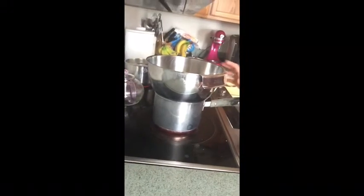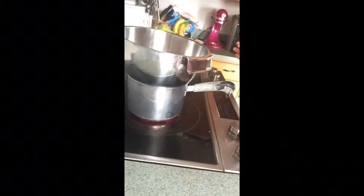So this will just sit right on top. I'll show you. See? So here's my water. Bam, double boiler. Okay, so the first thing we're gonna put in is our beeswax. There are these great little chips.